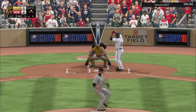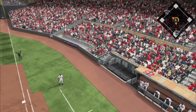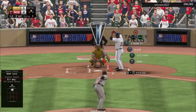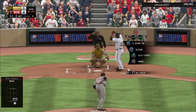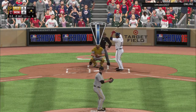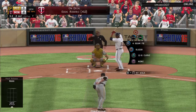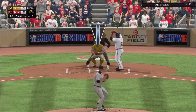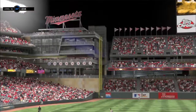2 out here and a runner at second. Squared that one up just a little late. And a good take there. Close, but it's 2-2. Has to be thinking strikeout here. And a full count as that misses. It's 3-2 now. Got him swinging, and that will end the inning.